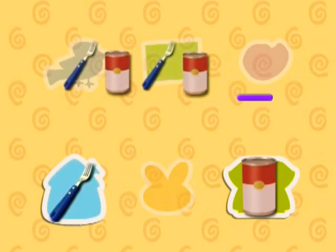Hey, look at these things in the kitchen. They seem to be in a pattern. We can figure out what comes next just by looking at the pattern. Fork, soup can, fork, soup can. What comes next?